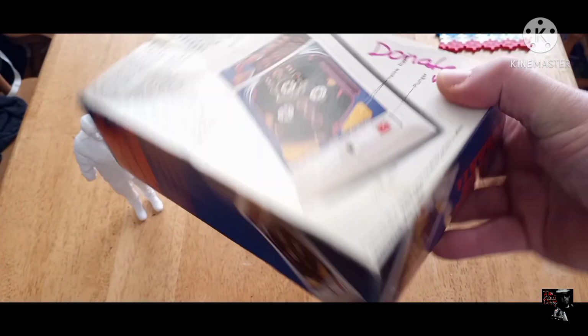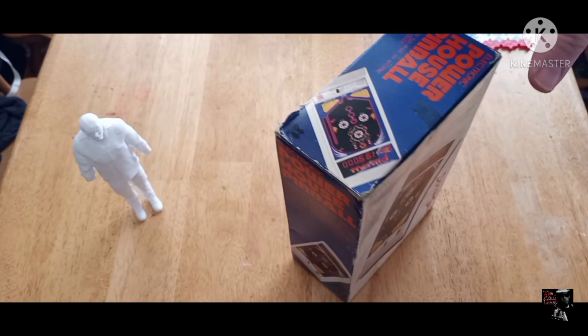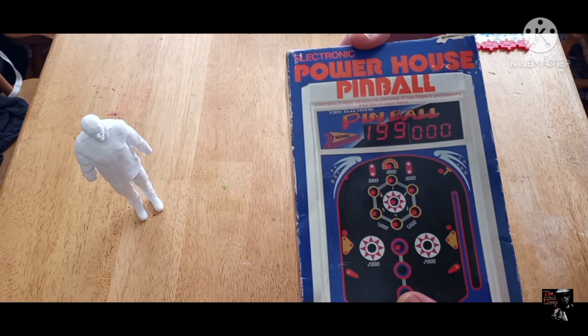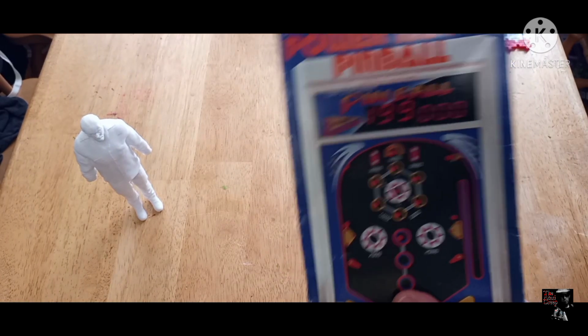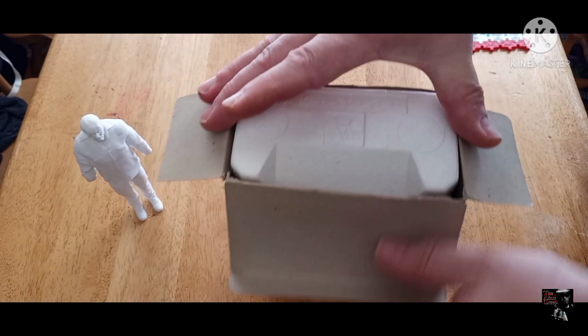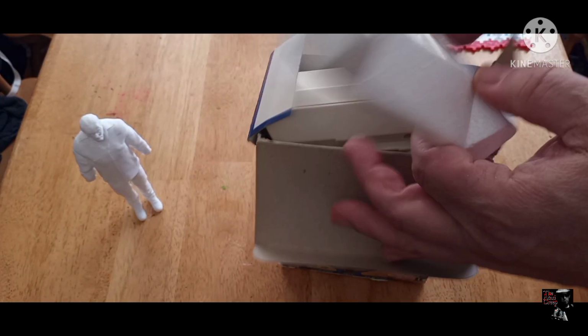Other side doesn't have anything much different. Bottom as well. So let's take this bad boy out of the packaging. It's really nice to have these things in the box too. It's not the nicest box, but still, it's very displayable. Let's even get the foam inside still. Wow, I've always wanted the A foam.